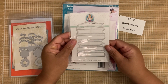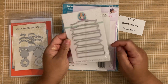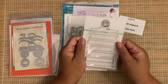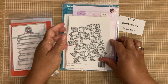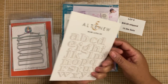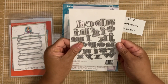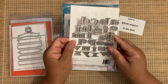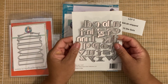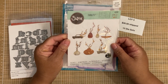Scrap Diva design. And this is just for tags, and it's 2 pieces. So you layer it, the front and then the back. And then this is Altenew inline alpha dies. These are super pretty. And I like that they're all, I didn't cut them apart because it's just as easy to run them all through and just have the extras. And then this Sizzix Thin Lint.